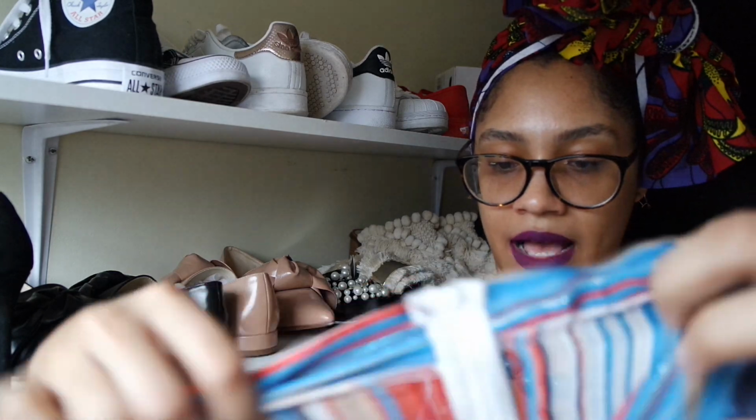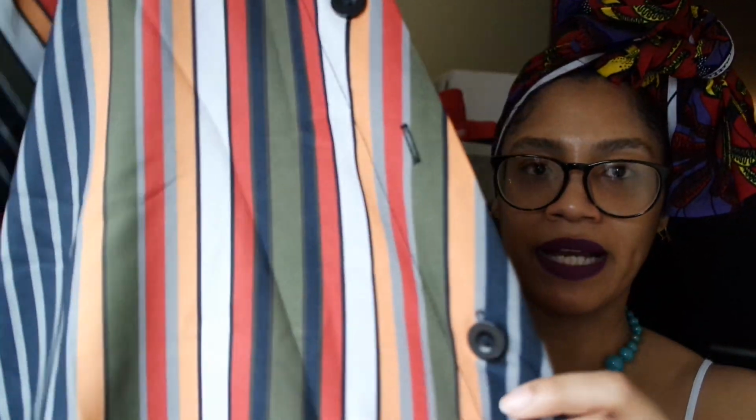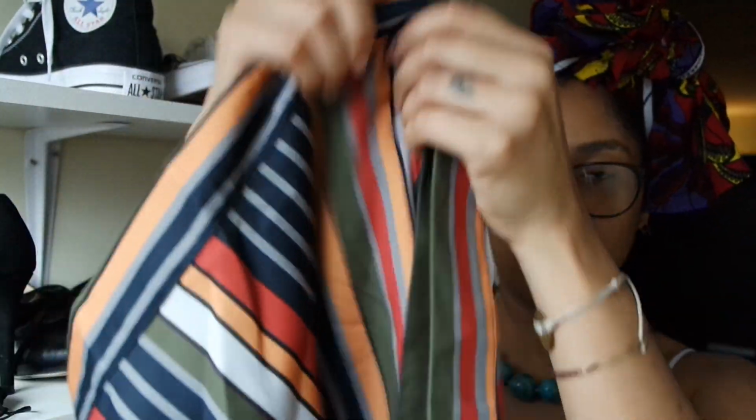This is the striped top. It has a necktie to tie right there. I love this. The next thing was the skirt to contrast with the striped top. It has buttons on the side and a belt at the waist. It's a midi length, and I feel like pattern on pattern. So cute.